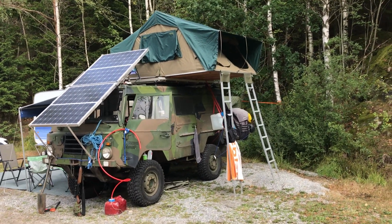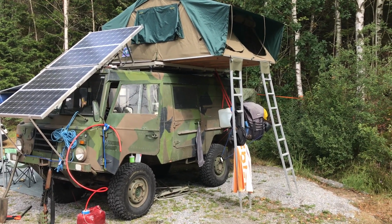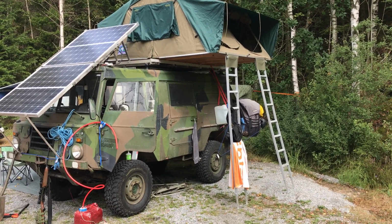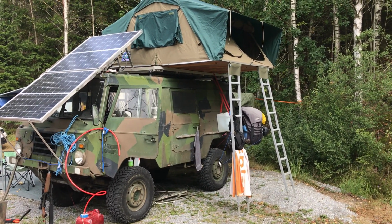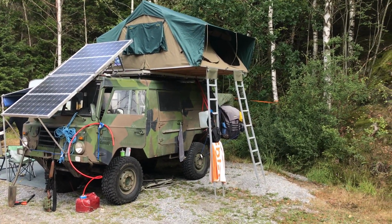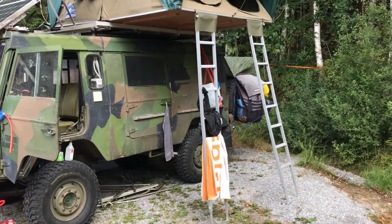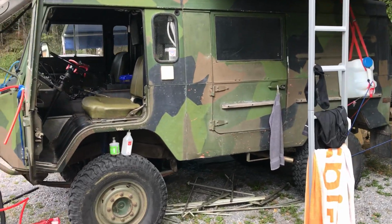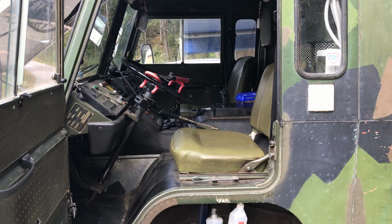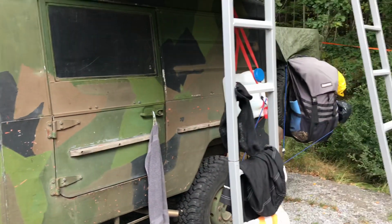However, the petrol engine uses at least 2 liters of petrol for a 10 kilometer drive. So that's a good reason for replacing the engine with a diesel engine or something like that, if you have the knowledge and know-how. And I know a few people that use the Mercedes engines with lots of success. That's a good modification to do.